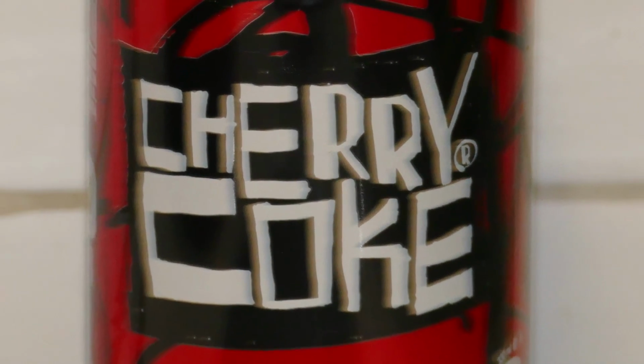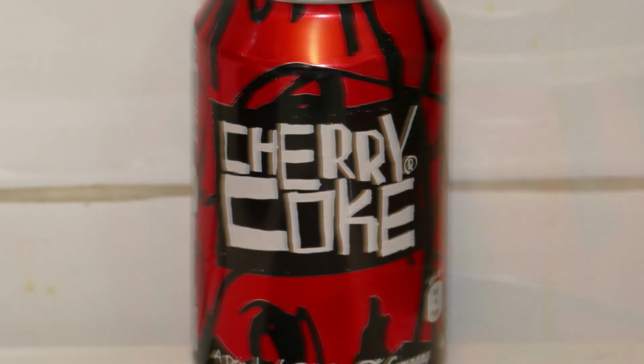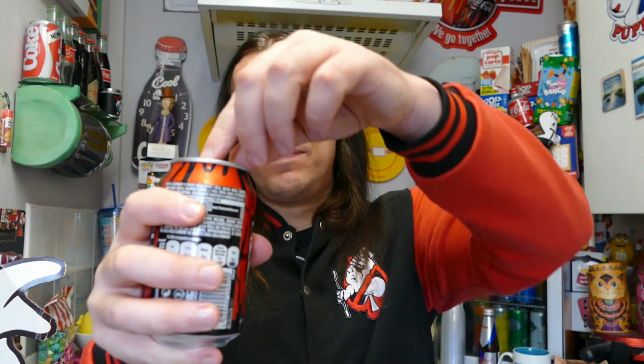Some countries in Europe kept this design going for a little bit longer than the UK. This can is actually from Poland. It does have www.coca-cola.pl as its website on there, which is Polish. So yeah, very cool. It's sat in the cupboard since I bought it, and I thought, let's open it and see what it looks like, and see if it smells like Cherry Coke still.